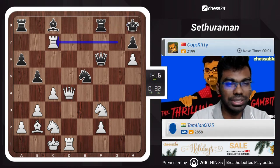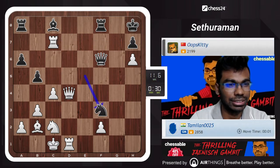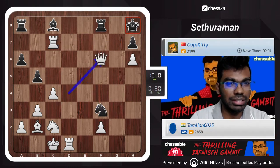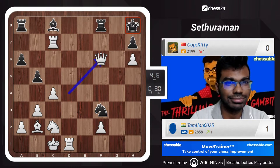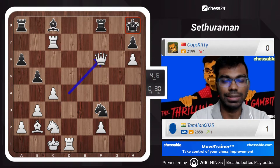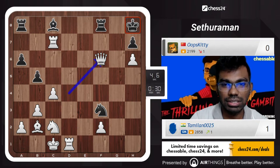Let's take everything. The rook on the seventh rank is always heaven. Okay, mate is coming. Time to resign for my opponent. Oops, kitty. It was a nice win. Let's check some more challenges.